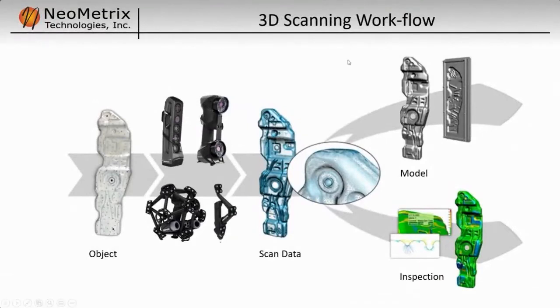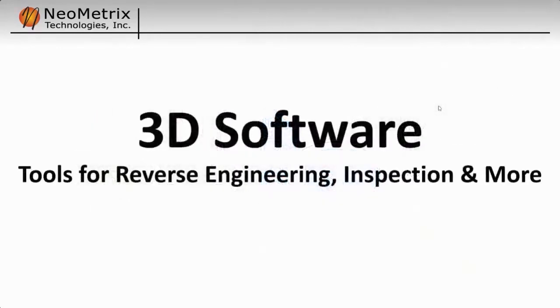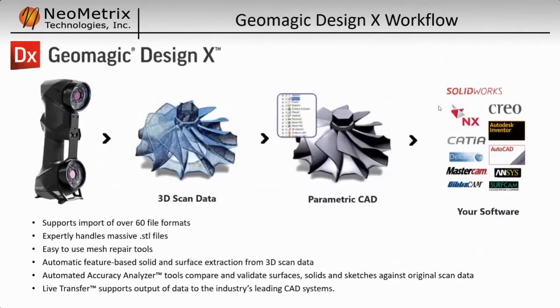But to give you the scanning workflow here, we start with the physical object. We use one of our scanners in our lineup. We get that scan data, and we either go to inspection, where we apply that scan to the CAD file for an inspection report, or we're going to do what I'm going to walk through, which is create a 3D model. With that scan, we're actually going to bring that into Geomagic Design X. If you're familiar with Design X, it's a specific reverse engineering CAD program. So this is the step in between the scan and what your end use software would be, be it SolidWorks, Creo, CATIA, any of that stuff.